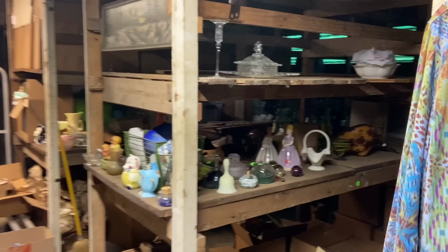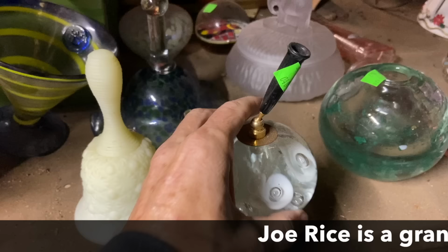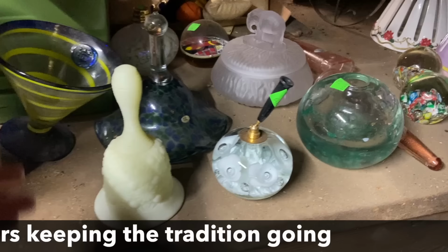I have the little teapot ring holder that is by the same company that made this piece. Oh no, actually this is a Joe St. Clair and mine is a Joe Rice, which is very similar, but I think there's a connection between those two and I'll have to find out what that is.